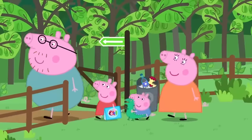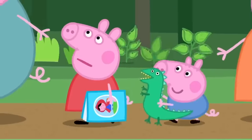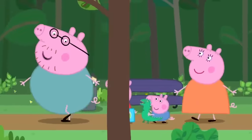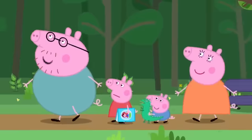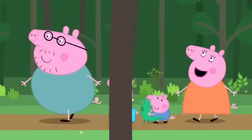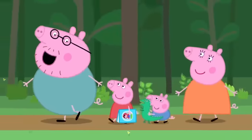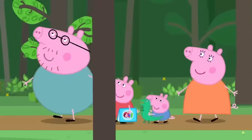Peppa and George have arrived at the park. It doesn't feel like a magic place. Oh, I don't know. It feels a bit magic to me. Yes, this is like the path in Little Red Riding Hood. I wouldn't be surprised if we bumped into the big bad wolf.